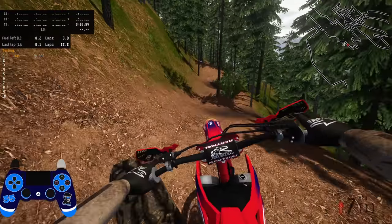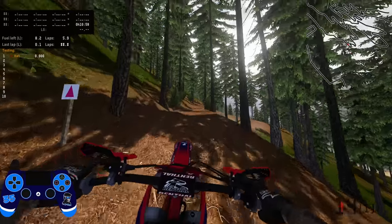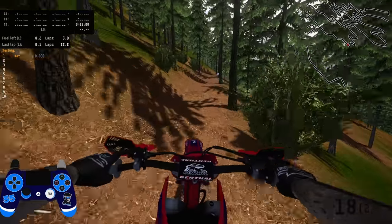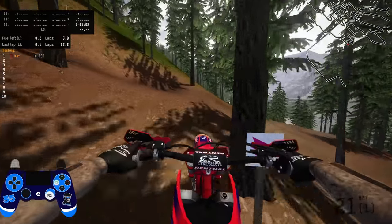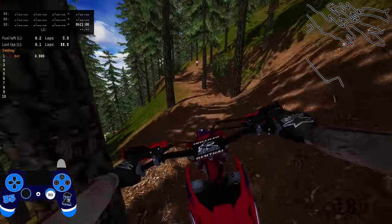And then over these logs, there we go, taking the logs very conservatively. Again, don't want to crash, maybe get stuck in one of them and have to hard reset a couple of times. So whilst I'm trying to go as fast as possible, I am also trying to be as careful as possible at the same time.